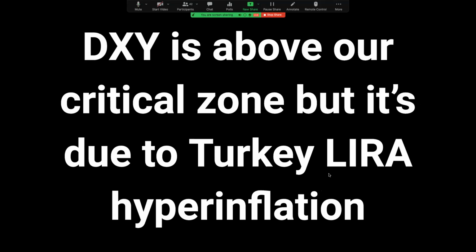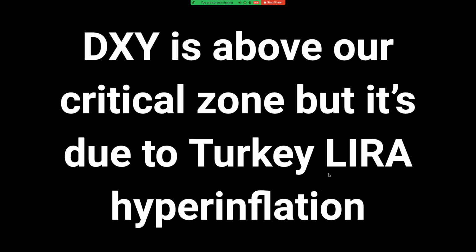So again, let's talk about this. DXY is above our critical zone, but why? Well, it's because one little country, Turkey, is letting their currency hyperinflate. So we can easily explain this. The Turkish lira has gone insane, from 6 to 11.25 conversion rate against the dollar. So it's lost half its value just this year.